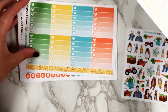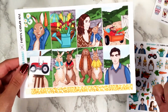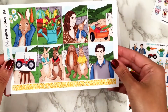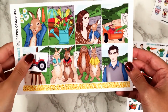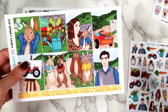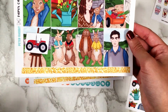I like the arrangement. Usually I get the double box, because Paper Candy Art is one of the few shops that has a double box as an add-on option, one of the giant square ones, not just a double box scene, but one of the big boxes. Usually I get them if they're unique. However, I think the one for this kit was just a larger version of this scene, so I decided I'm just going to use the one in the kit. I'm not going to use the double box. But for a lot of previous Paper Candy Art kits that I've gotten, I have gotten the double box.